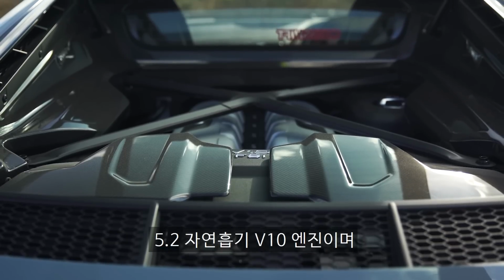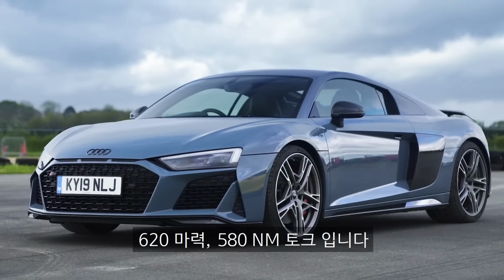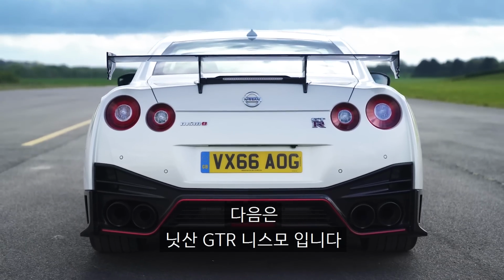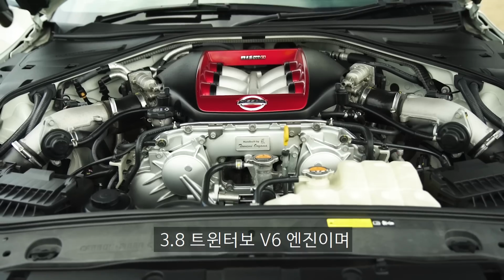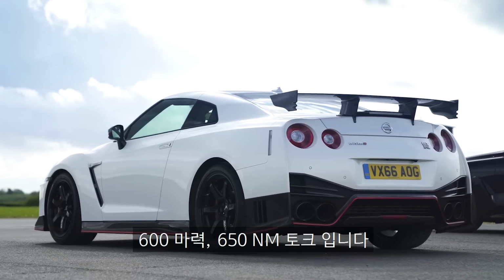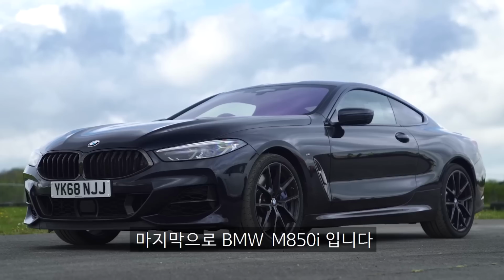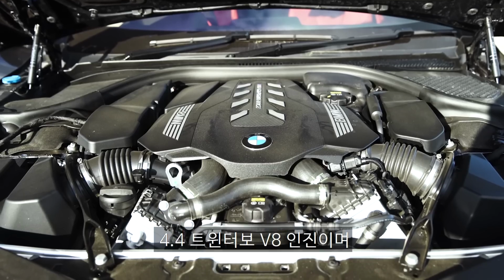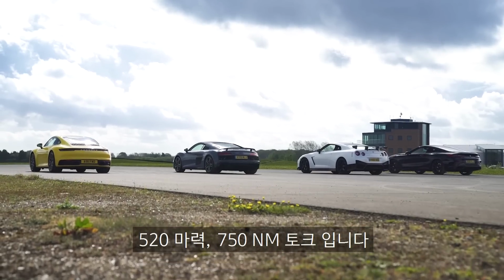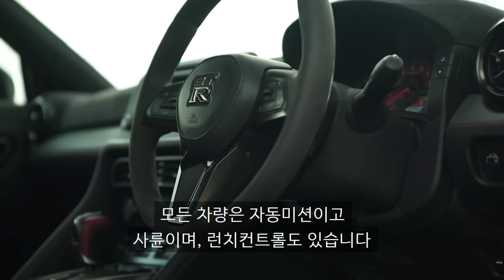We've got a 5.2 litre naturally aspirated V10, 620 horsepower and 580 newton meters. Okay, next one, Nissan GTR, but it's the Nismo. It's a 3.8 twin turbo V6, now has 600 horsepower and 650 newton meters. That's quick. And finally, the BMW M850i. Now this has a 4.4 litre twin turbo V8 with 520 horsepower and 750 newton meters. All of these cars have launch control, they're all-wheel drive, and they're all automatic.